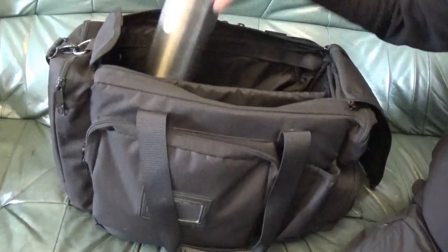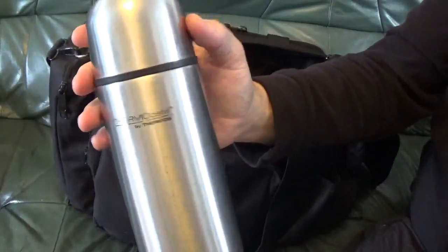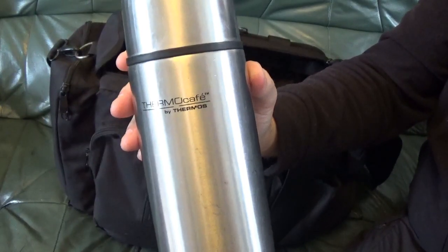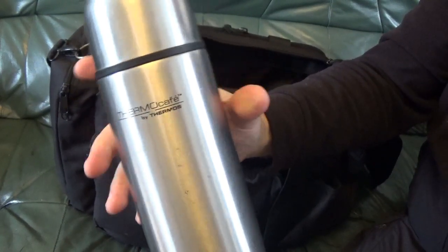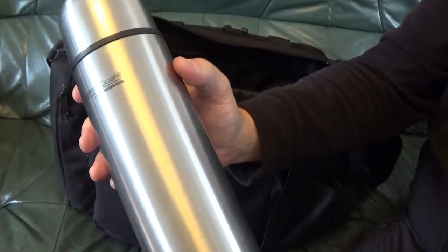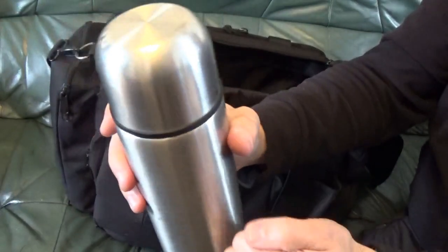And of course, while we're on the subject of having a brew, got to have the old thermos as well. 1 litre. This is absolutely fantastic. They keep hot drinks hot for at least 12 hours. No mither at all. And it's never leaked. It's never given me any problems at all. Stainless steel. That's getting a bit worn as well, but hey ho.